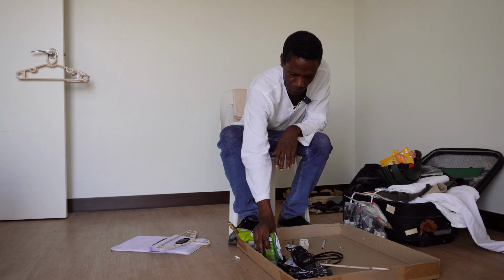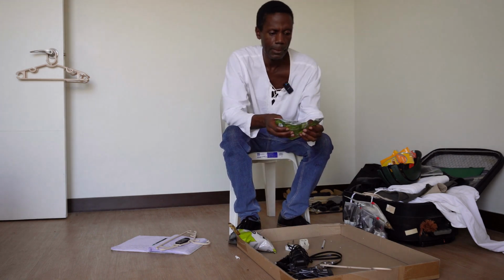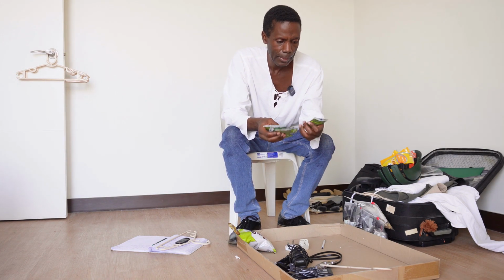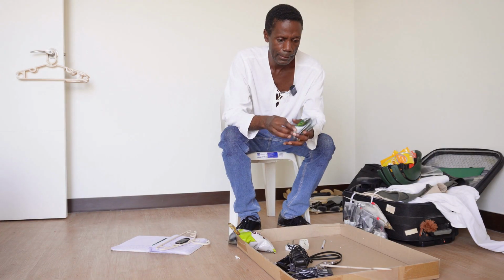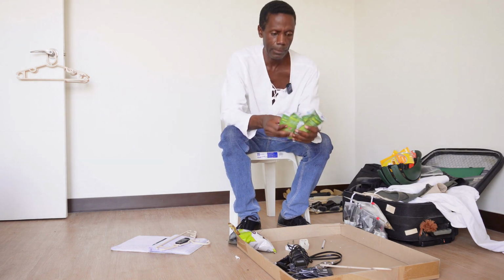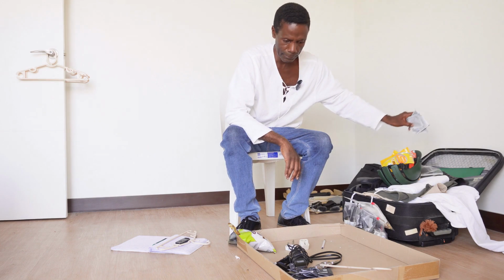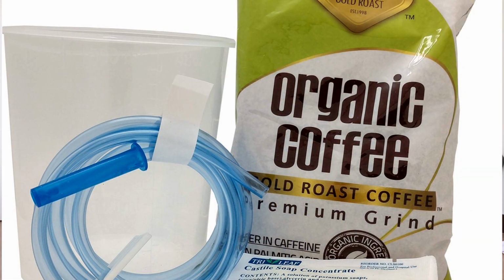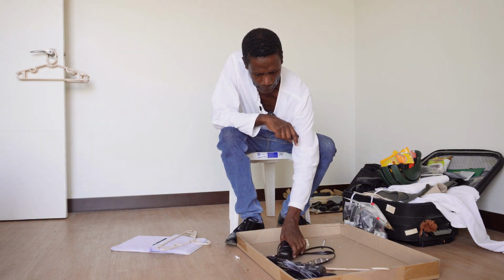And to make sure I get my daily requirement of vitamins and minerals and antioxidants and probiotics and fiber and enzymes, I have one of my favorite green powder drinks, Greens Packs. Those are pretty light and easy to pack, so I have about 8 or 9 of those. And also S.A. Wilson's coffee.